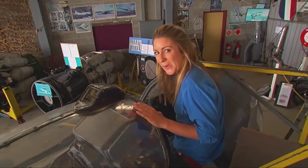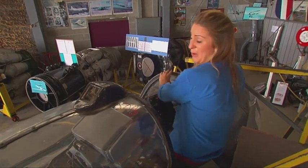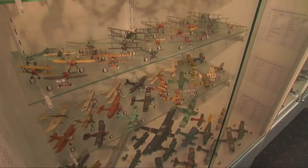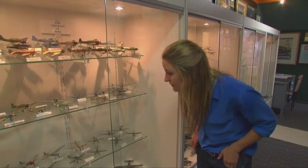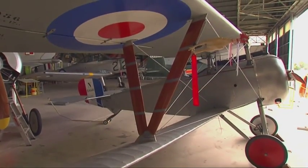This is an ex-Polish MiG-17, and for a gold coin donation, you can jump into the cockpit. Over the years, aviation enthusiasts have donated models to the museum. The collection gives you a great indication of just how many types of aircraft have been produced over the last 100 years.